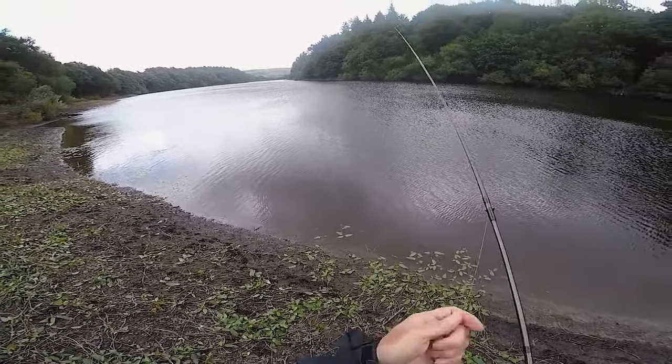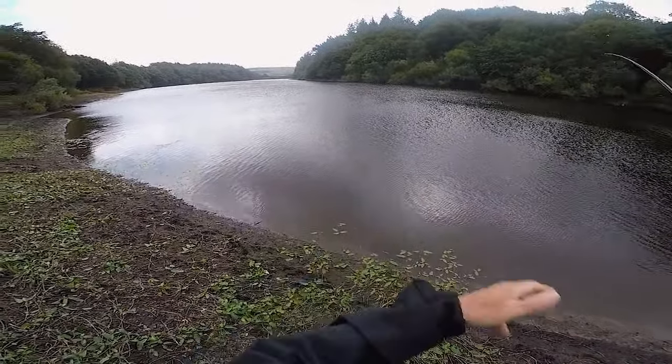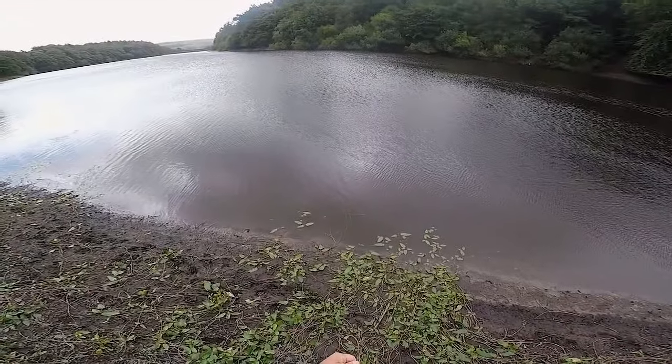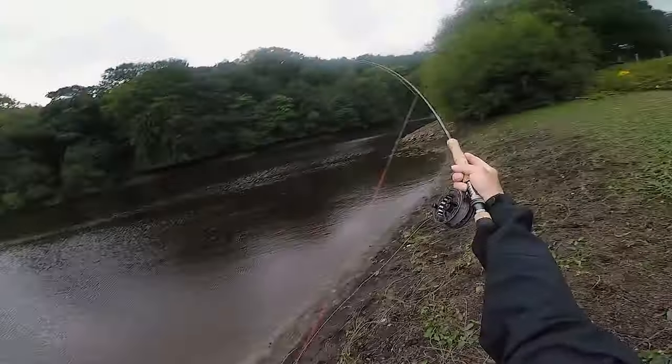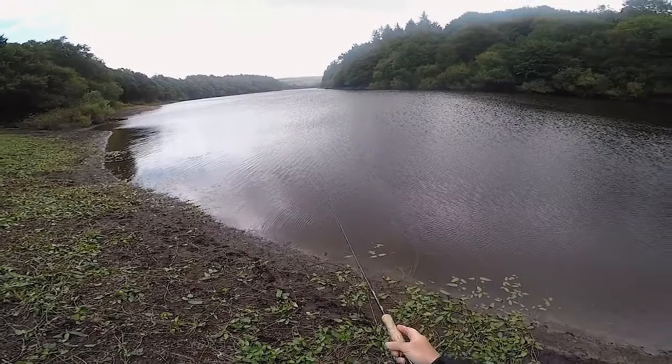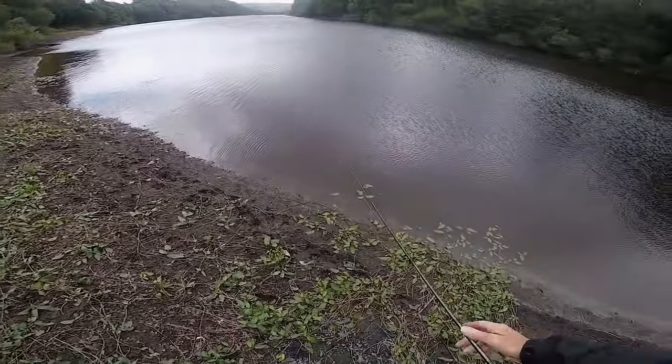We're on. Oh, we're off. You can just see the swirl back there. But that was a slow one.